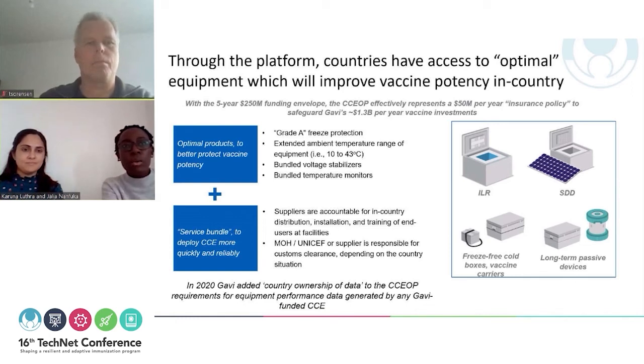Now, a key component of the CCEOP platform is the service bundle, and this is making sure that suppliers are accountable for the distribution, installation, and training of users on how to use this equipment, but also in instances, depending on the country, where Ministry of Health and UNICEF do support customs clearance. A key component of this is making sure that as soon as the equipment is procured, it can quickly be deployed within countries.